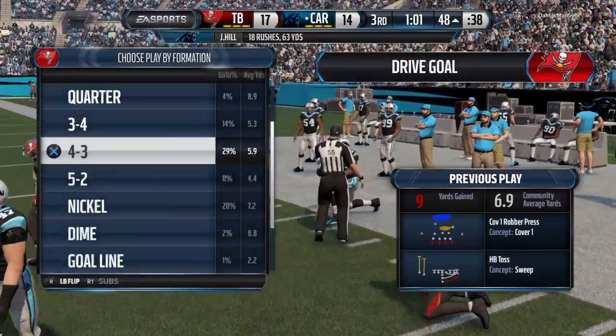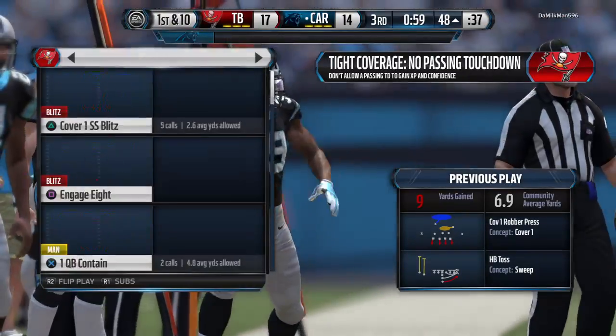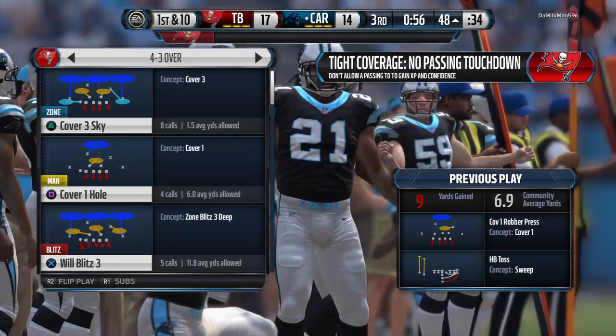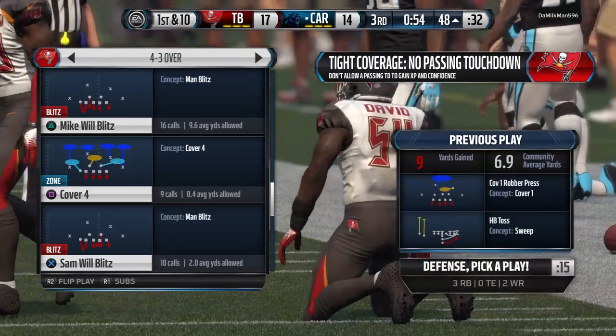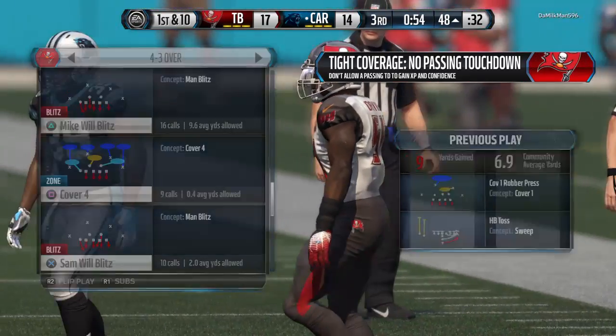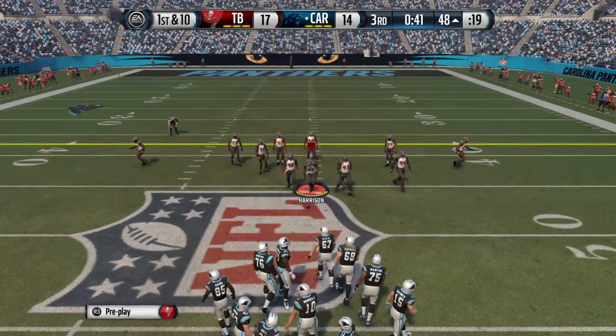The Panthers look pretty confident out there on the field, don't they? And they're very calm, and they should be. That first down, they're right in this game. Don't look down the field for that big play. Just keep marching. Coming to the line at the 48.